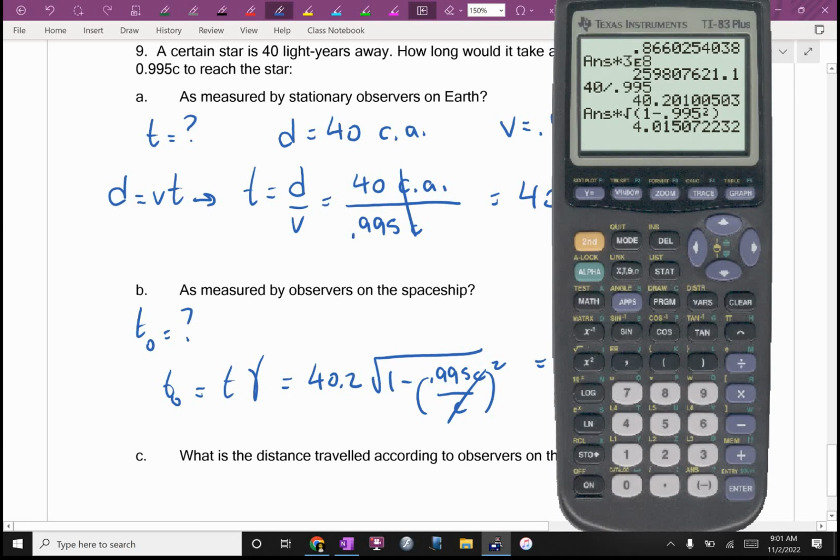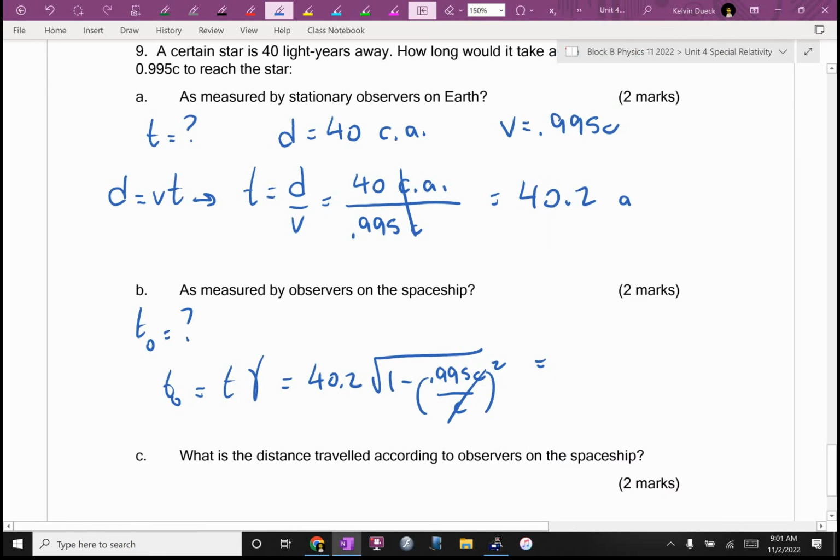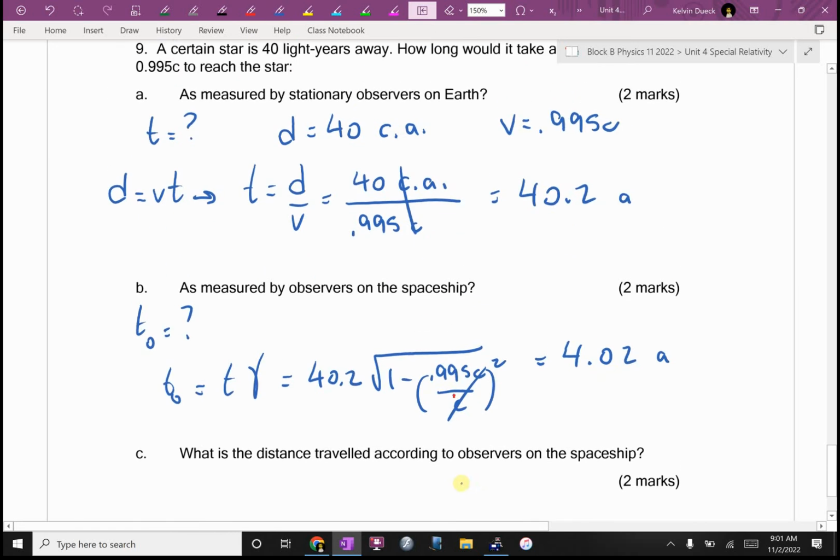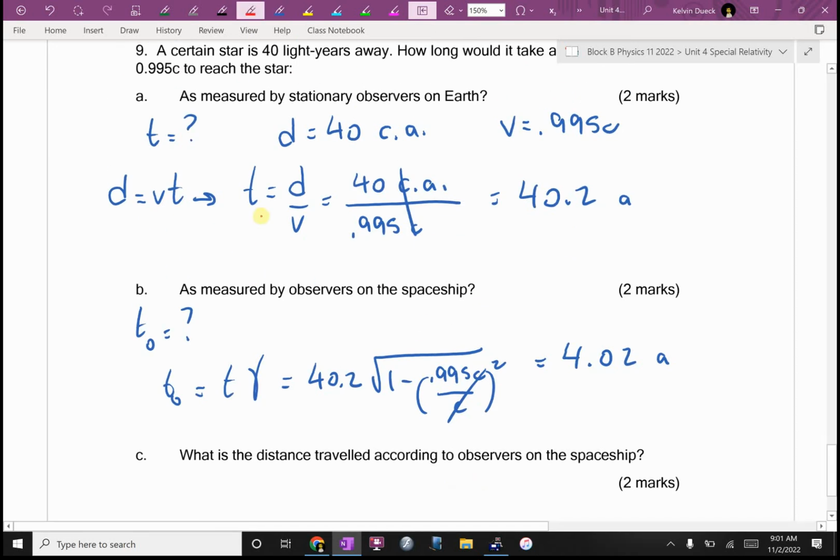They're only going to experience 4.015. I'm going to write 4.02. If you went 4.015, I'm okay with that. If you went 4.0, I'm okay with that. But I'm going to store this on my calculator as well. Because C says, what's the distance traveled according to the observer? Sorry, I forgot to do my marks breakdown here. So for 2 marks, I would give you 1 mark for that, half mark for that, half mark for the answer, 1 mark for that, half mark for that, half mark for the answer.